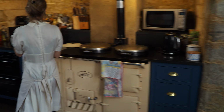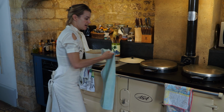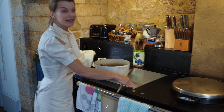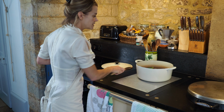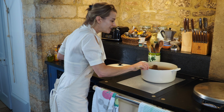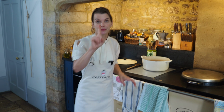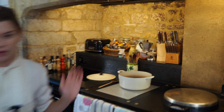So this is also a little tidbit of the Aga, this right here keeps it nice and warm. So I can put my soup right here, and it's going to keep my soup nice and warm. I'm just gonna mix in those bits. Oh, I'm actually really pleased. So now I'm gonna get a spoon, because we're gonna taste it, and then I'm gonna put it in my bowl, which is being warmed.